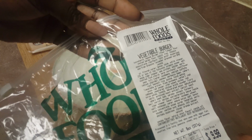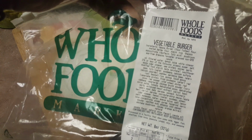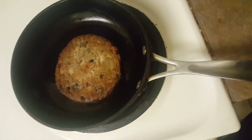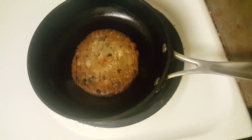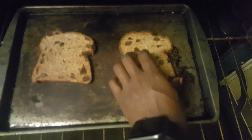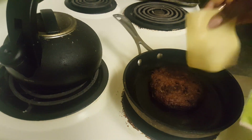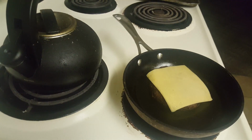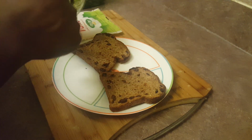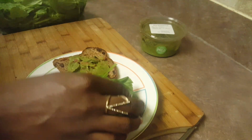So since I'm dead set on not eating meat, I decided to get veggie burgers, or vegetable burgers, from Whole Foods. I got about 2 of them just to try. Just kind of flip them over, heat them up in a frying pan on the stove. Toast my Ezekiel bread. I like the raisin bread. Sorry guys, I'll have raisin bread with anything. Have the Gouda cheese that I put on it to melt while I'm prepping my burger with the Ezekiel bread.